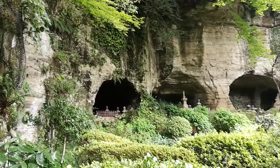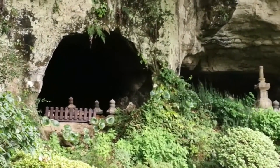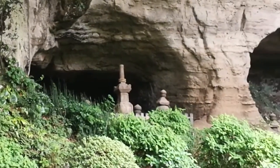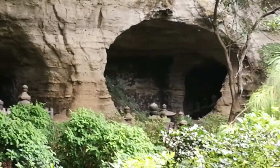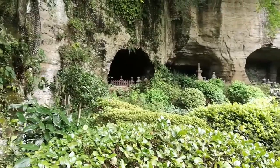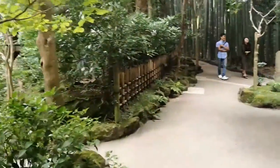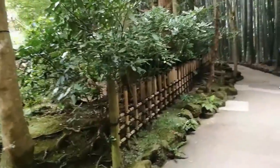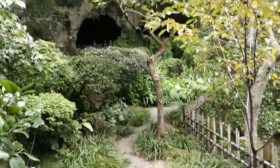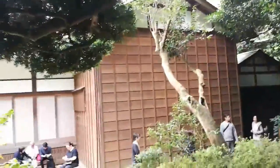Let's try to zoom in. And we have those. I don't know where they are, but they look sacred. I'm gonna go here. I think this is the end of the line. I'm gonna go back to the main entrance. Oh, it's a blocked off path. Can't really go there. And we're back.